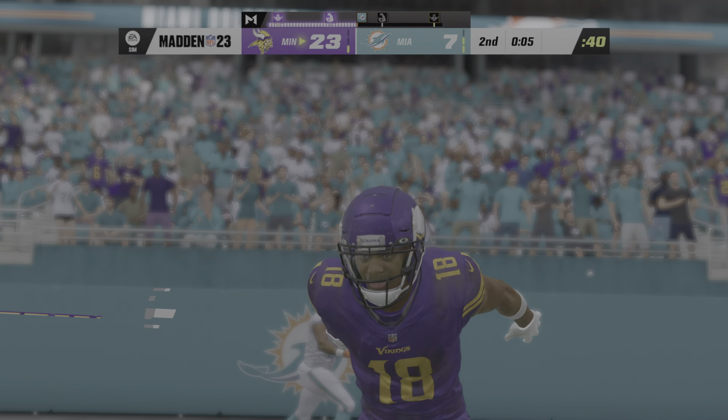Well, the offense wasn't out there for a long time, but they were out there for a good time. One play, and they're able to hit pay dirt. So time enough for a kickoff here. 5 seconds remaining in this first half.